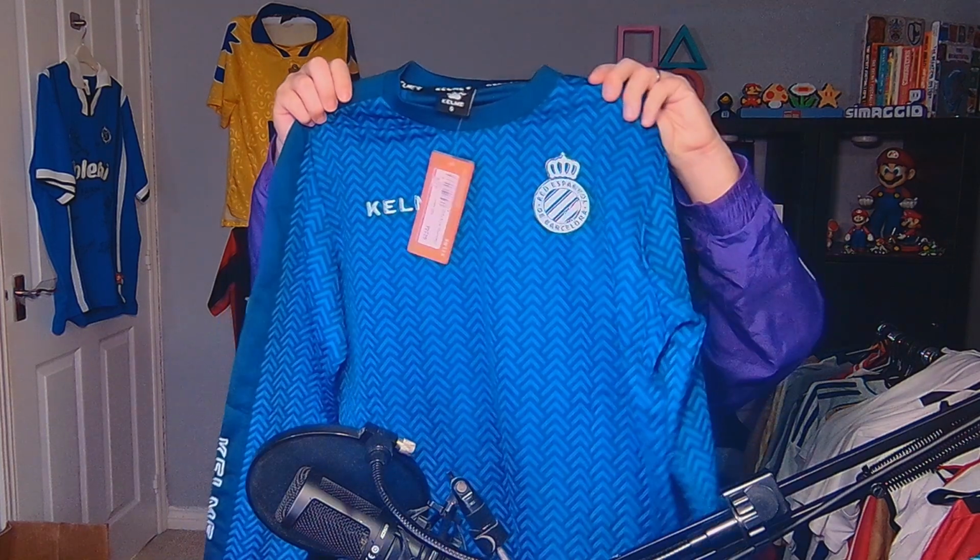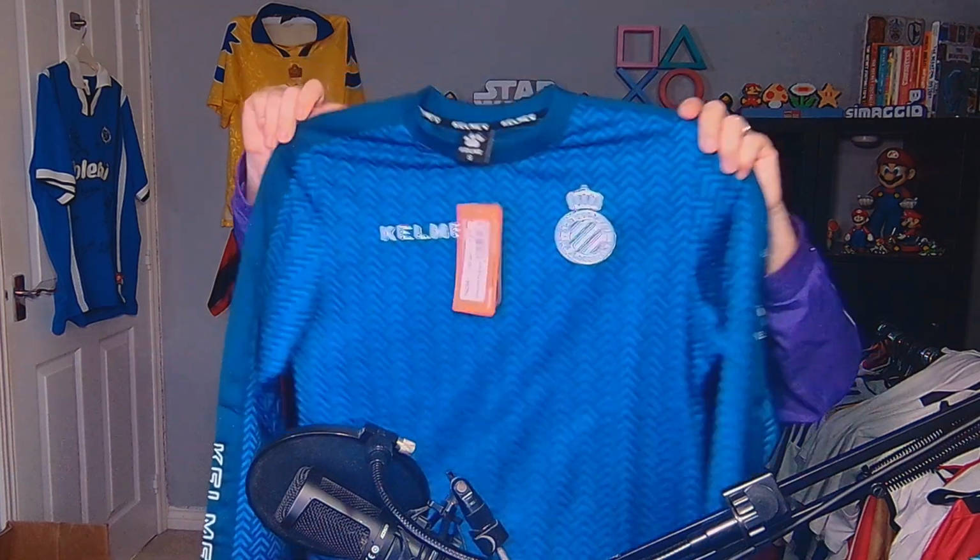It's a more recent one. There is one earlier with the pink sides, I believe. But that is a nice, what size? On a medium on the Real Madrid, in great condition as well. And then the final shirt, what do we have? Brand new with tags. Espanyol goalkeeper shirt. And that's the box.